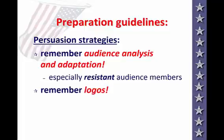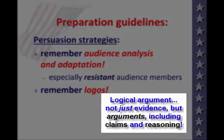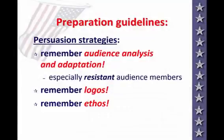Remember logos, right? We need to focus your arguments on reasonable, logical construction. So this, of course, means having good evidence and citing that evidence. But remember, it's not just about the evidence you have, it's about the arguments you make. How do you structure the subpoints within your main points so that you're making claims, you're supporting the claims with evidence, and then providing explanation that details the reasons, helps the audience connect the dots logically.